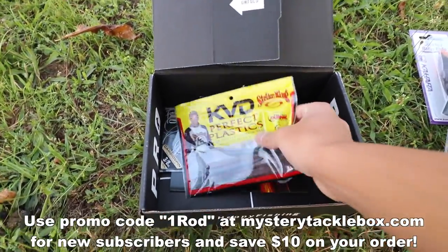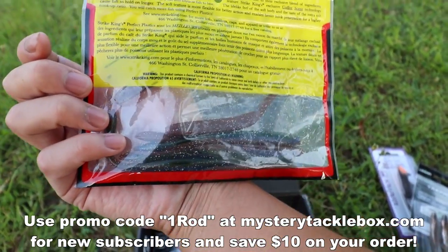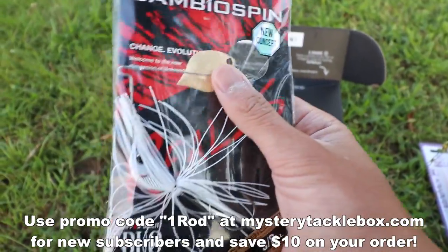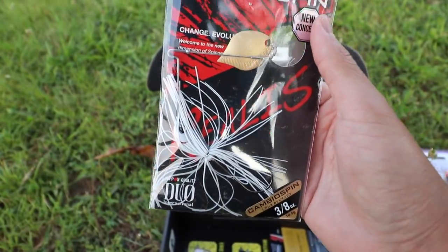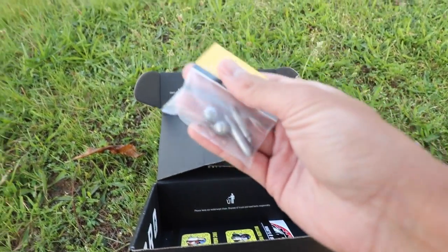We've also got a pack of KVD's Perfect Plastics. This is the Dream Shot bait, I believe. And these are actually really, really good on a Dropshot rig as well. And last but not least, we have another very unique looking bait. I've never seen a blade like that. This is a Cambiospin spinner bait. Nice white color, imitates a shad. And, one more thing. A pack of Dropshot weights.